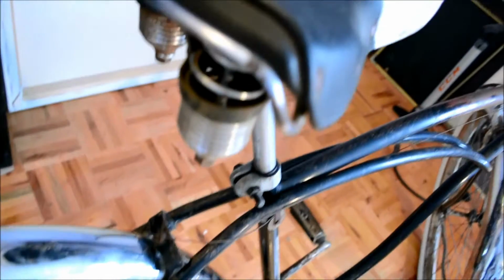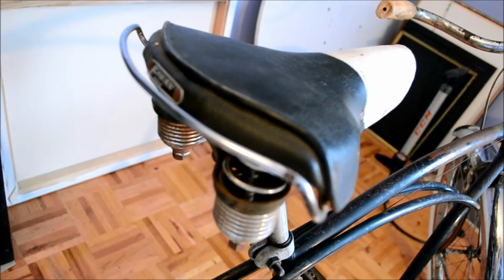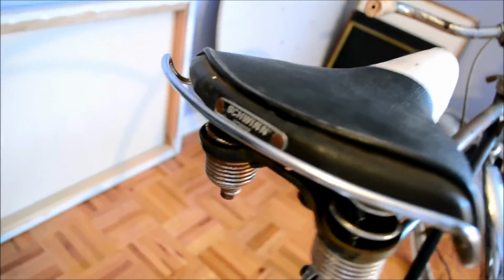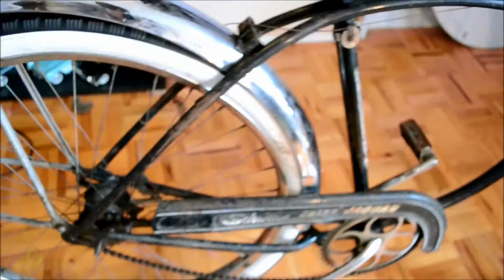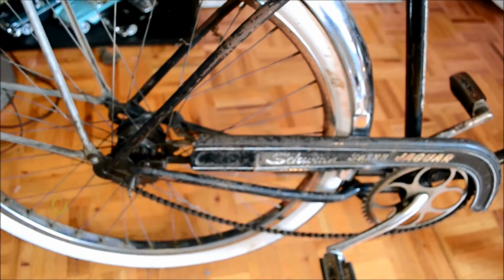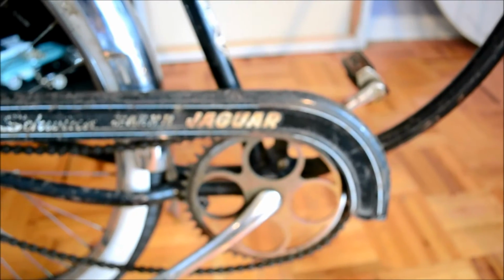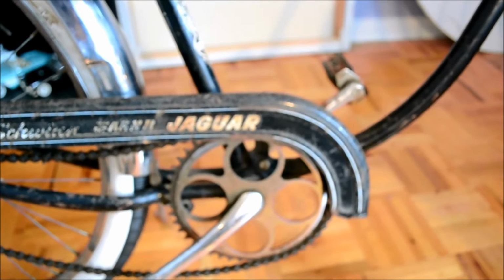So look at the detail, though. Look at that seat, man. And it says Schwinn. That's what's cool about these Schwinn bikes, they were all built with serial numbers. It took me a while to find mine, but when I found it, I was able to track down when it was built, and it was built in May 1958. My Firestone bike, which is similar to this, has no serial numbers. I did some research and found that a lot of old bikes were made without serial numbers.